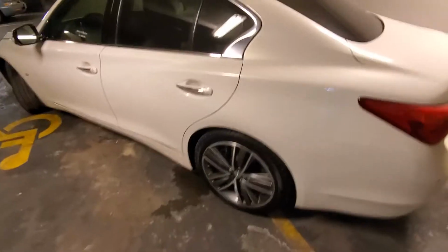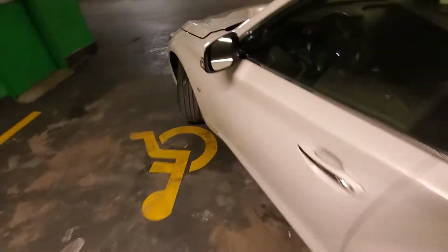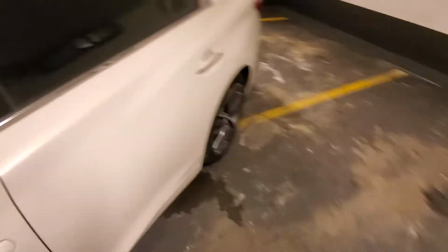We're going to pop the hood. While we're here, nope, we're going to go inside first, because we've got to pop the hood from inside.